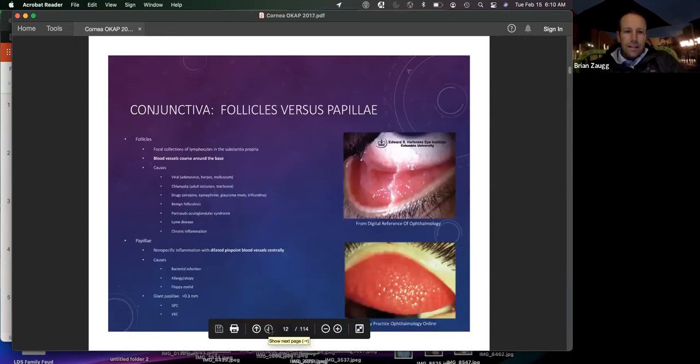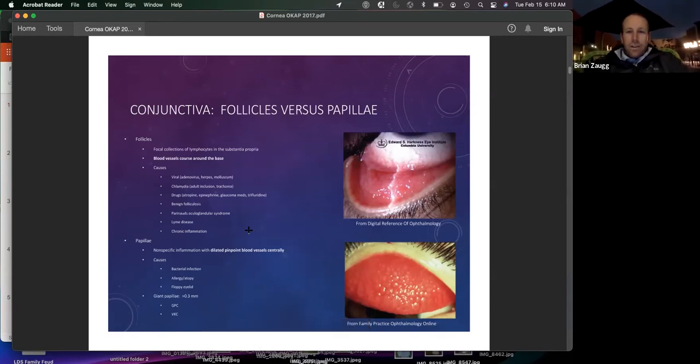All right, so this is a highly tested topic. Sorry, these are super small. I tried to put too much on this slide. You have follicles versus papillae and where they show up in different disease processes.